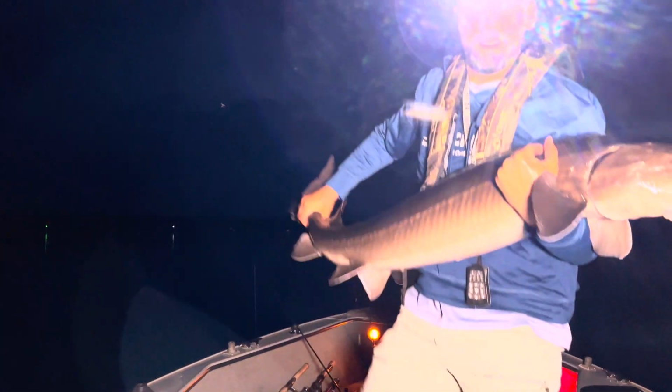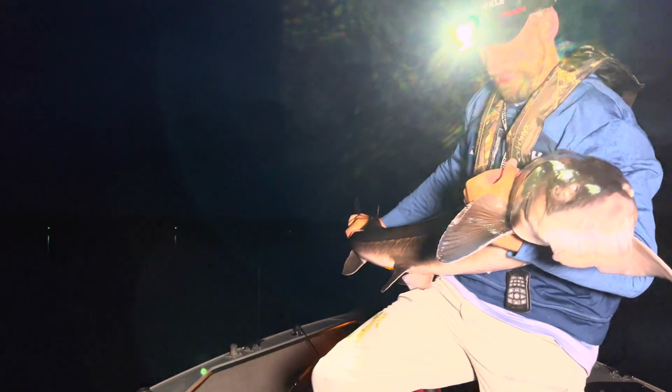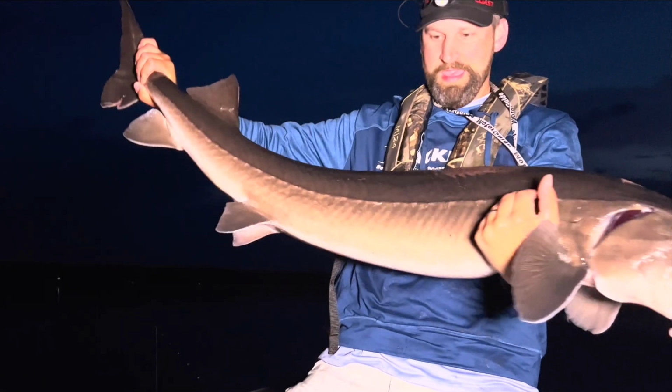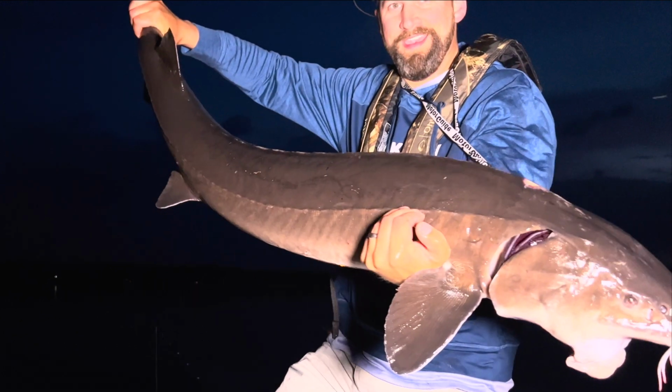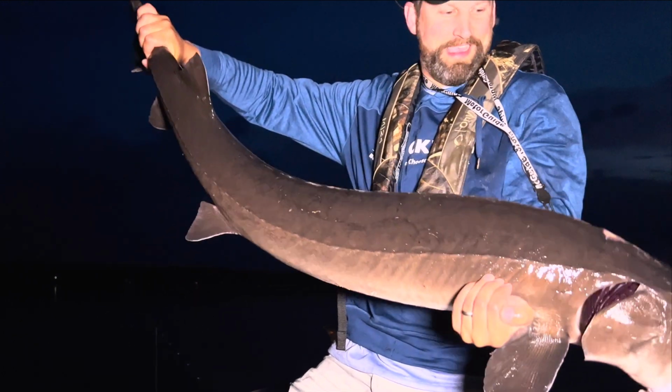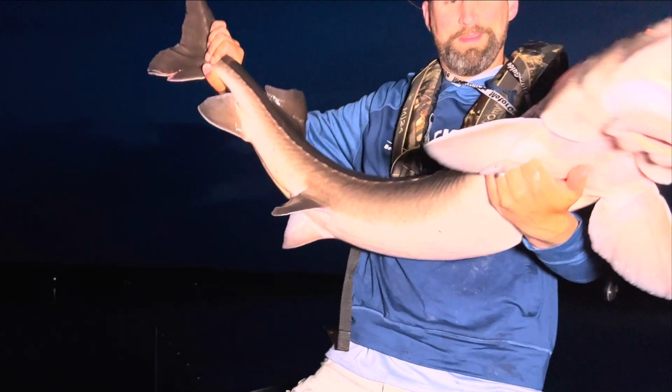Oh my goodness. Look at this fish. That's got to be an 80-pound fish right there all day long. That is insane. Look at that giant. All right, buddy, we're gonna get this guy back in the water. I can barely hold him. Okay.